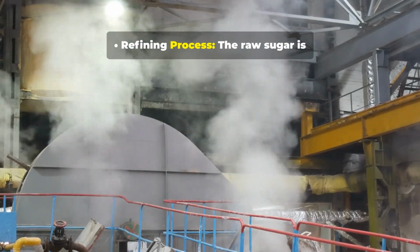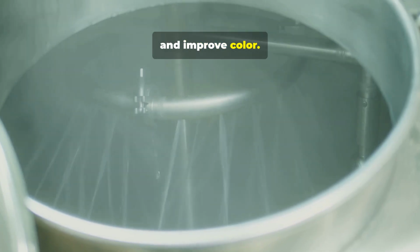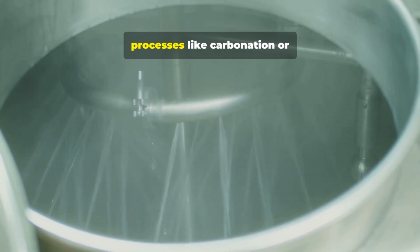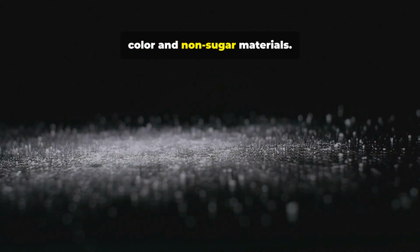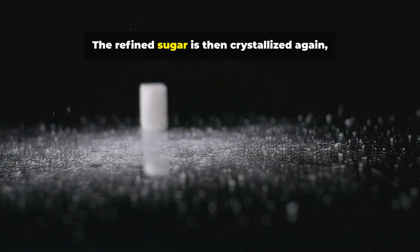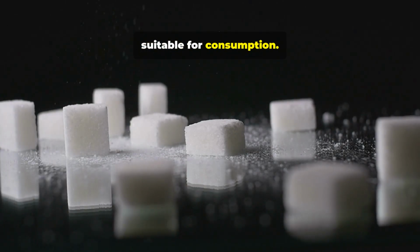Refining process. The raw sugar is melted and filtered to remove impurities and improve color. The melted sugar is then treated with processes like carbonation or phosphatation to remove any lingering color and non-sugar materials. The refined sugar is then crystallized again, producing pure white sugar that is suitable for consumption.